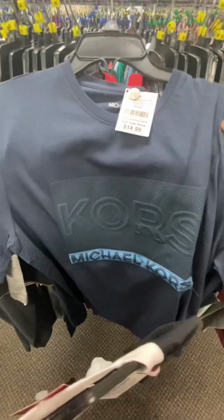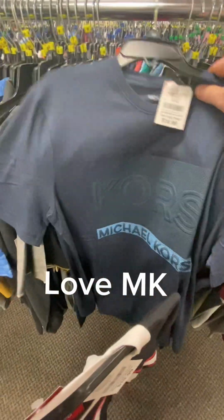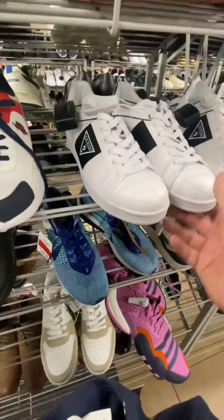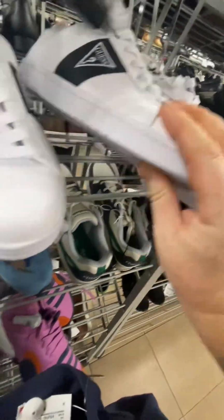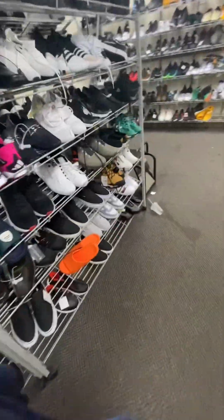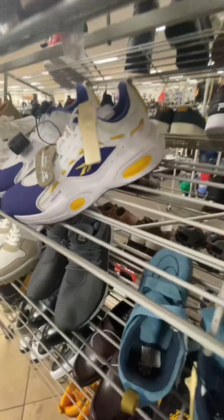Here goes another good one. Maybe I should give you guys two options to pick from. Look at these, huh? Almost right on cue. How much are these? $35. It smells like absolute shit in this store. Oh my God. Check these out, like some weird version of the Iverson.